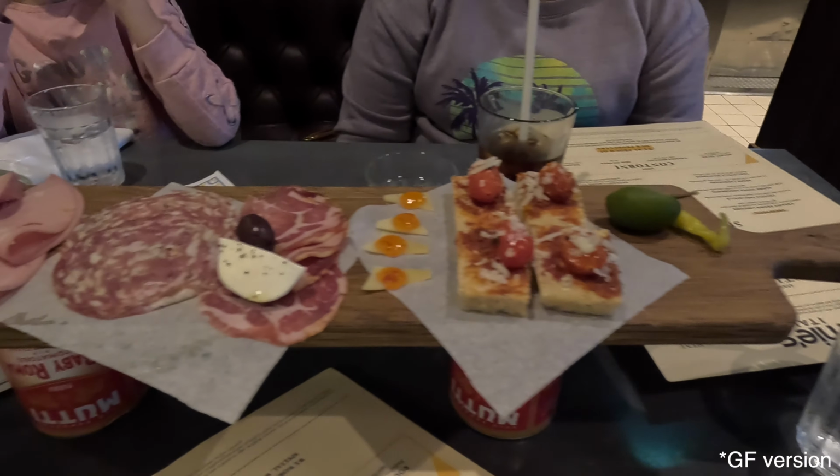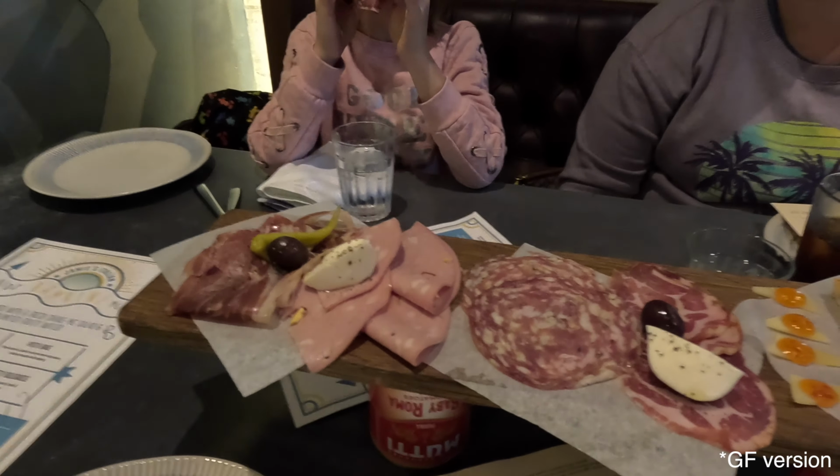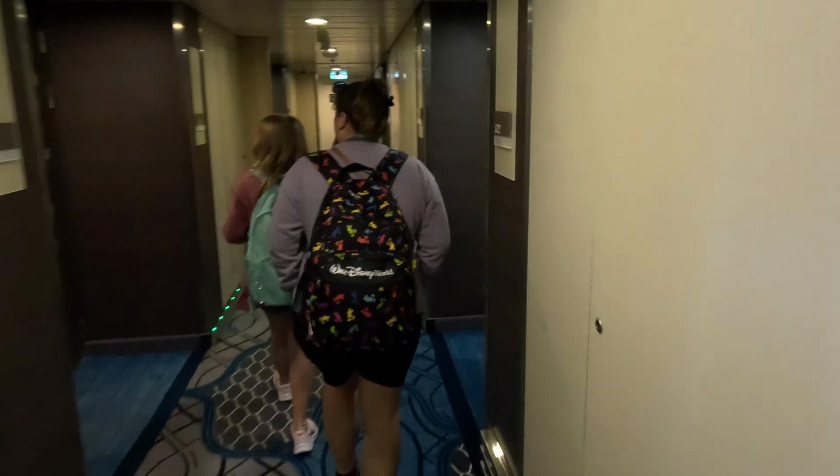All right, we're just finishing up our delicious lunch here at Jamie's on Embarkation Day. We're just going to close out our check, and then we are going to go see our room. They just made an announcement overhead that the rooms are ready, so we're going to drop our bags, see where we're staying for the week, and then see what else we can get into.